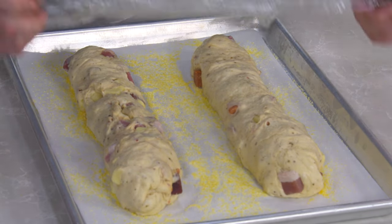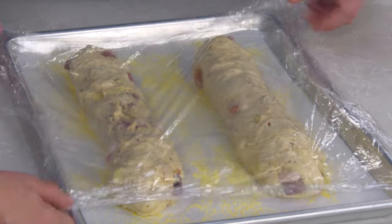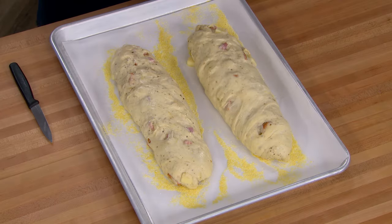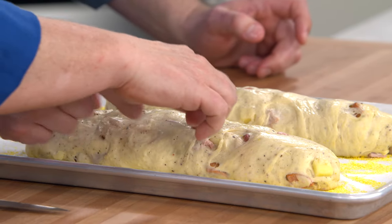So we're gonna cover this with greased plastic wrap and let it sit for about 45 minutes. All right. Okay, Julia, it's been about 45 minutes, and you can see that the dough is nice and puffy. Poke it, it just springs back very slowly.